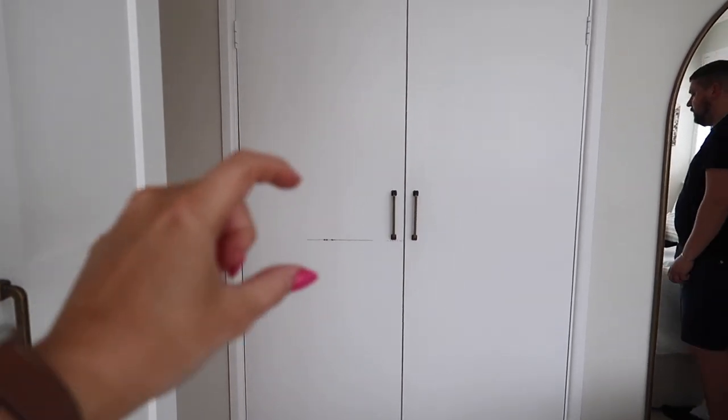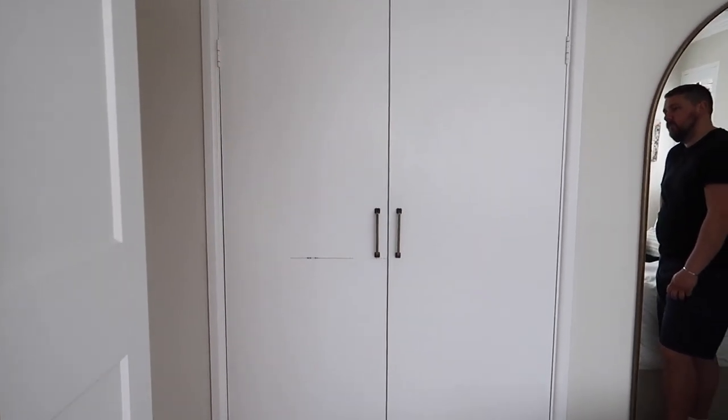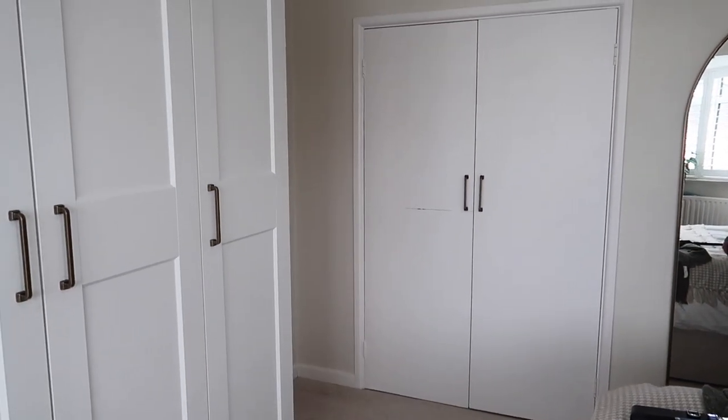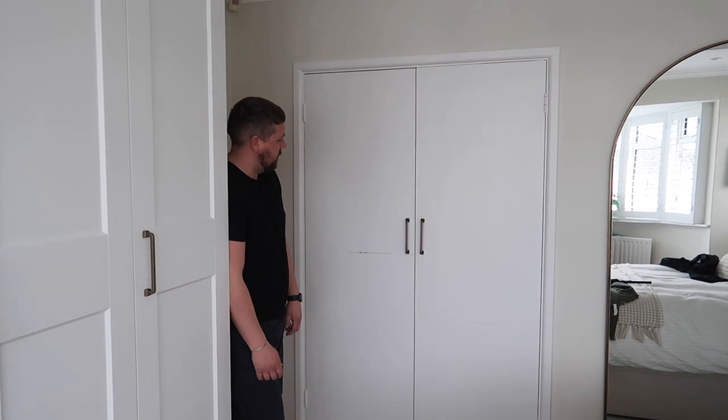We're not going to separate the middle at all. We're just going to have one rectangle, just to give it a little bit more interest, and so it doesn't look just like a plain door. So we're just going to cut those, stick them on.